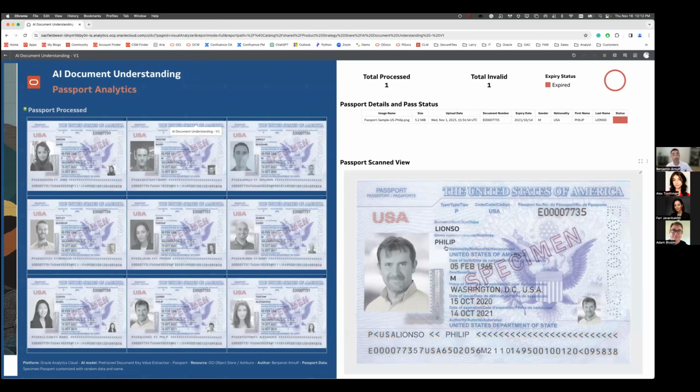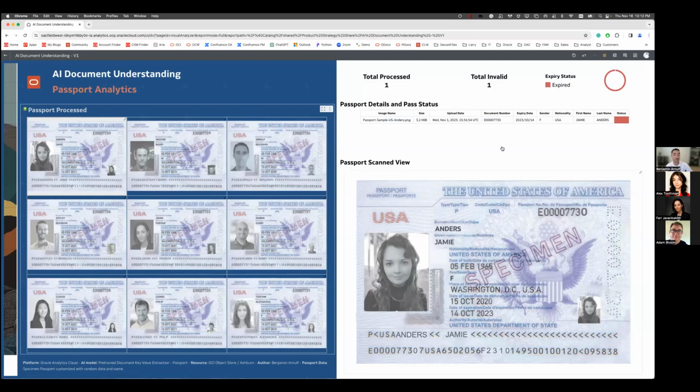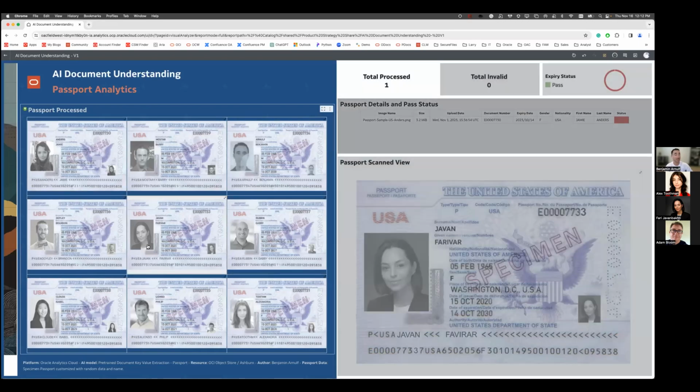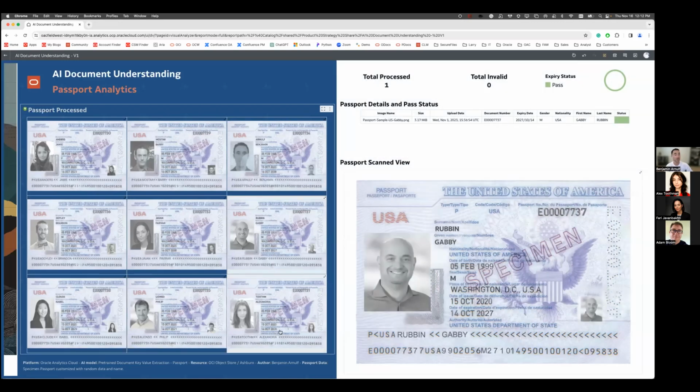Here we have a passport of Philip also. It's recognizing all the text using AI, ingesting the text into a data set. You can see the data here, and telling me with a specific rule that I set up that the passport is expired. If I click on myself, for example, it's telling me it's passing. If I click on Jamie, it's telling me expired. On Farivar, it's telling me it passed. Gabi, and so on and so on.